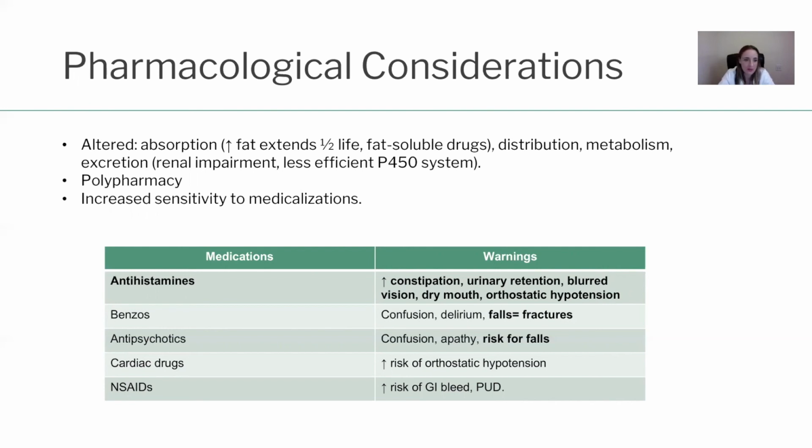For example, remember the antihistamines is a huge category. Warnings, it may increase constipation, urinary retention, blurred vision, dry mouth, orthostatic hypotension, because that's what antihistamines do. They dry you up, all right? So it may cause all of these unwanted side effects on our elderly. Benzos, all right, confusion, delirium, again, falls, which equals fractures, be careful. Antipsychotics, confusion, apathy, again, risk for falls.